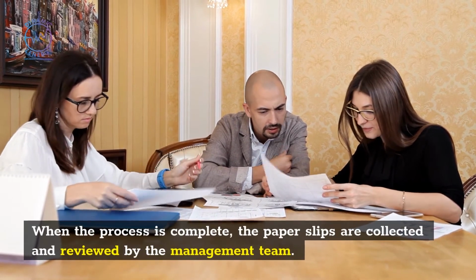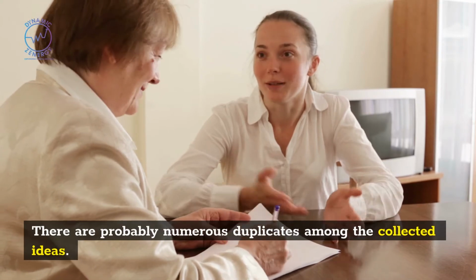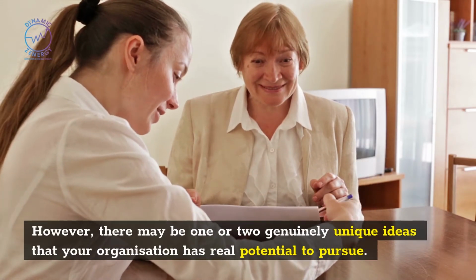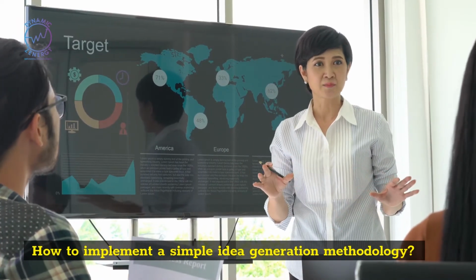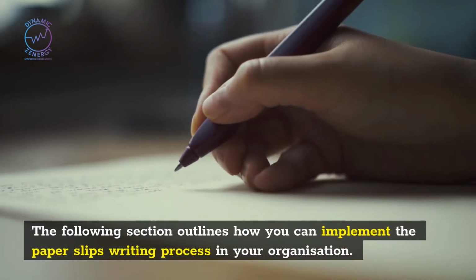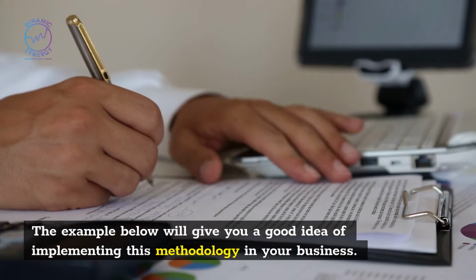When the process is complete, the paper slips are collected and reviewed by the management team. There are probably numerous duplicates among the collected ideas. However, there may be 1 or 2 genuinely unique ideas that your organization has real potential to pursue. How to implement a simple idea generation methodology. The following section outlines how you can implement the paper slips writing process in your organization. The example below will give you a good idea of implementing this methodology in your business.